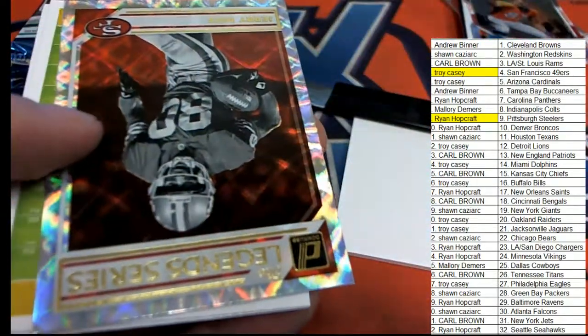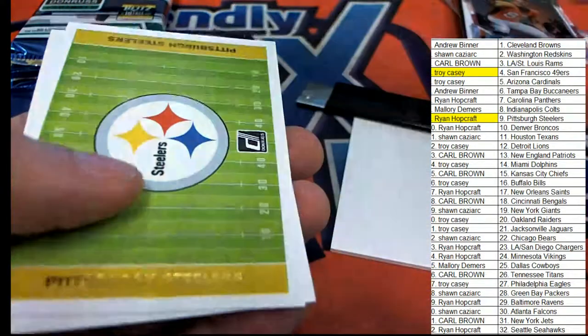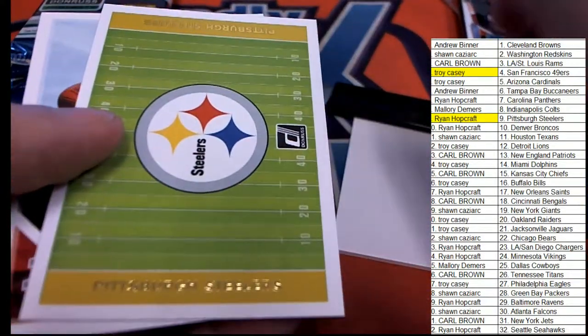Kansas City picking up that press proof. A Jerry Rice Legends series. Very nice, Jerry Rice.